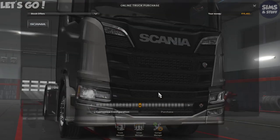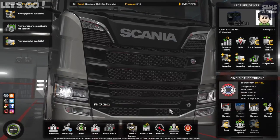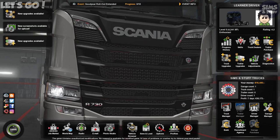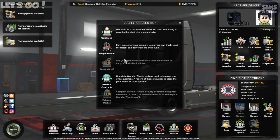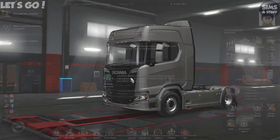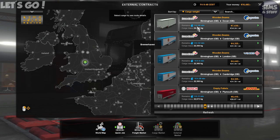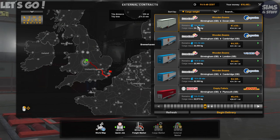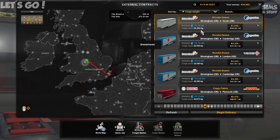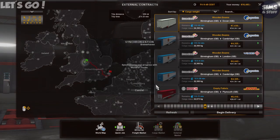So yes, new truck. We're back in Birmingham, so let's have a look at the job market. We'll have a look at external, see what we can do from Birmingham then. Birmingham to Dover. Well, that gets back across to the continent, wouldn't it? Let's do that. Some wooden beams, Birmingham to Dover, 256 miles in our brand new truck.